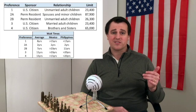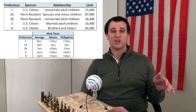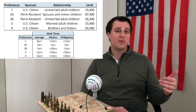because you can see our system's heavily based on family ties. About 70% of green cards were issued based on being either an immediate relative or from family-based preference.